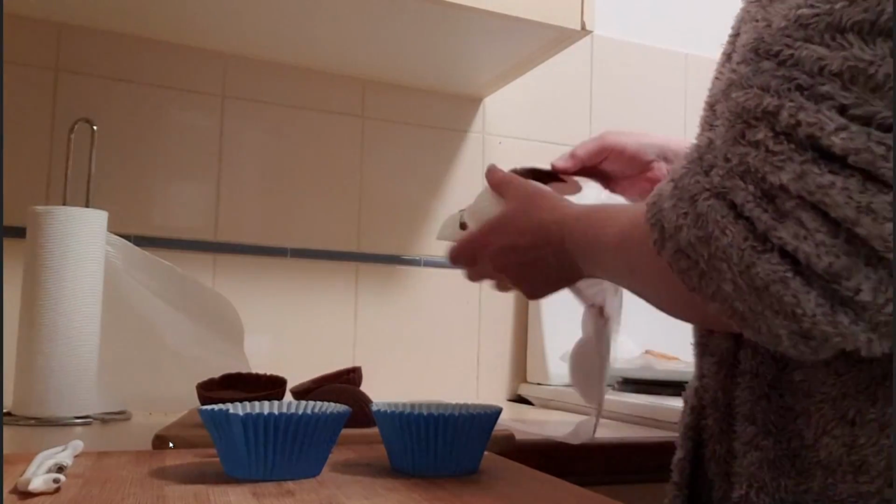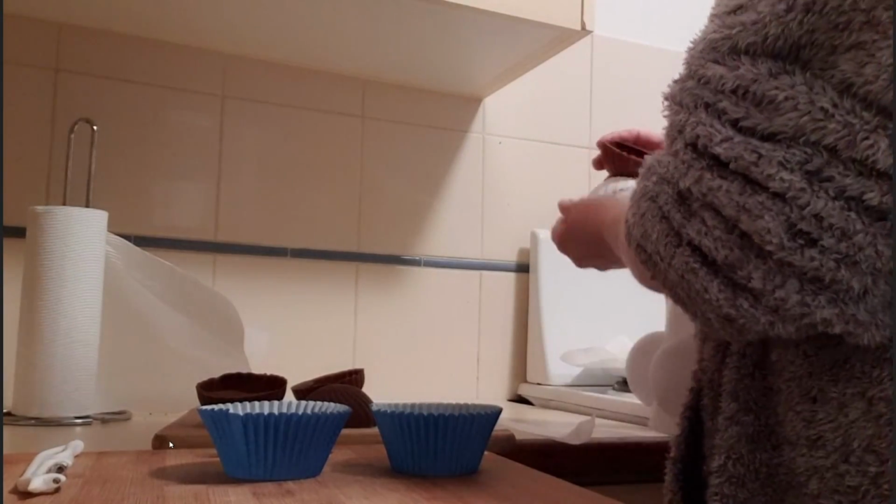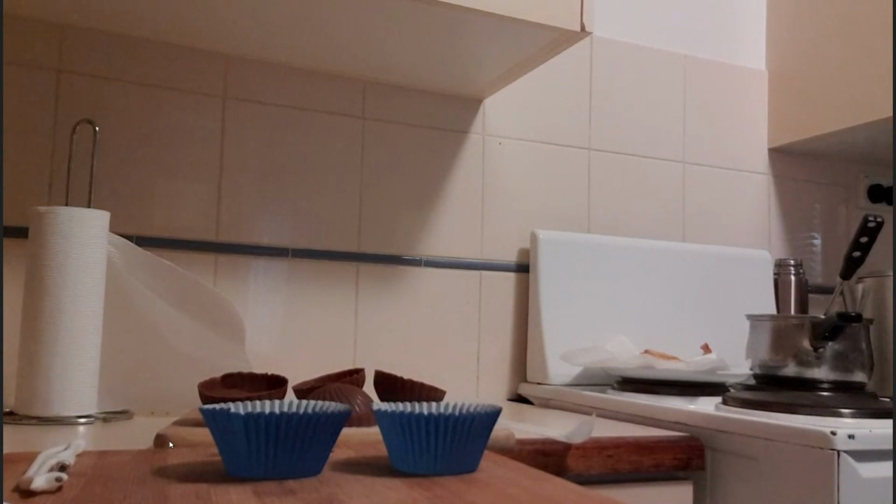Oh dear. So yeah, see the little lip on the inside there? That should not be there, okay? If I had done it correctly, that would not have happened. But anyway, that's what we've got. So I'm just going to work with it.